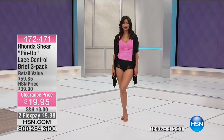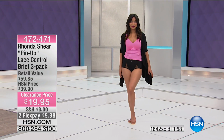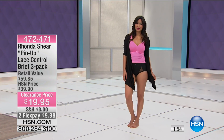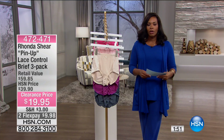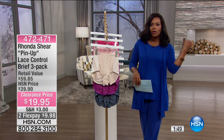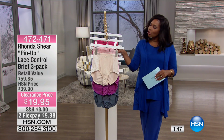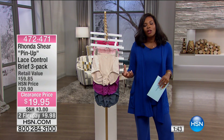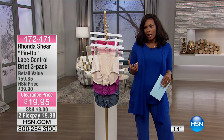And the fact that you've been looking in your closet, you've been looking in your underwear drawer and saying, you know what? I've had these for a long time, I'm gonna get rid of them. It's time for these to go. And you're looking at these and saying, those are just really pretty. And they are. They're made to be that pinup style, but they're also made to be a comfortable wear.